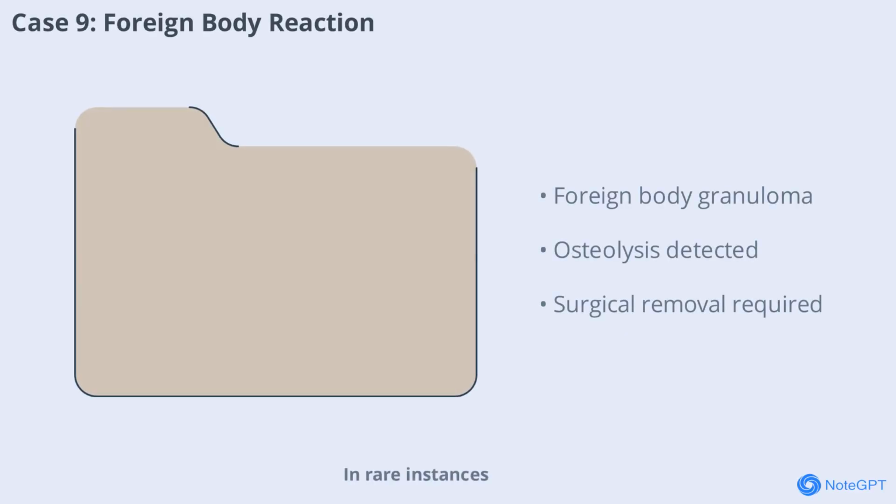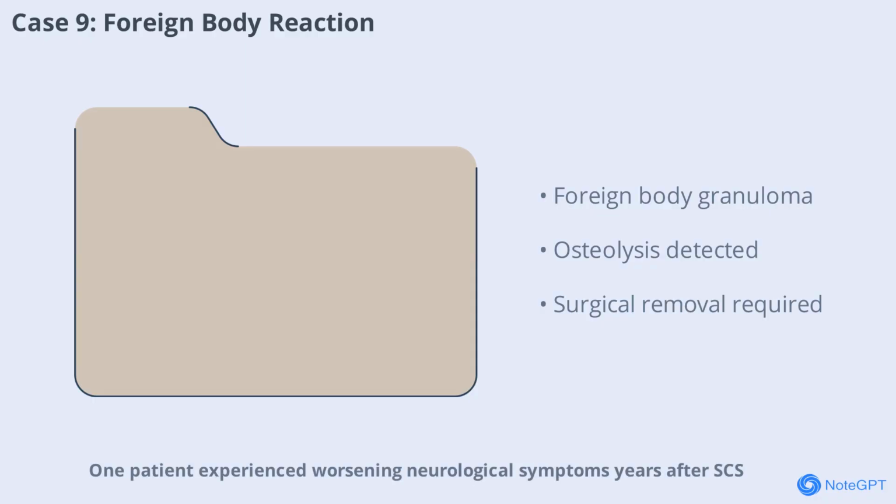In rare instances, patients develop foreign body reactions to electrode materials, leading to granuloma and osteolysis. One patient experienced worsening neurological symptoms years after SCS, with imaging revealing bone loss and granuloma formation. Surgical removal of the electrode and affected tissue was necessary. This case highlights the importance of monitoring for late-onset complications and considering material biocompatibility in device design.